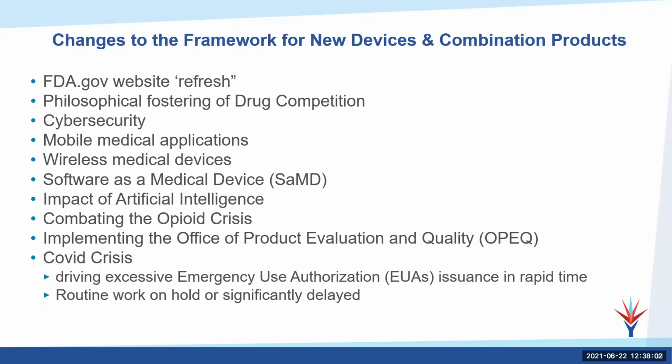For those of us that used to know it almost by heart, it's become a whole new ballgame to try to find the information. It's much more user-friendly, but it's not as easy to get to the details that used to be there. Philosophical fostering of drug competition has come into play. Cybersecurity is a very big problem that has challenged the framework for all of the products, but seems to have a bigger issue around devices, primarily because of their connectivity. Mobile medical applications is something that's also come into play.